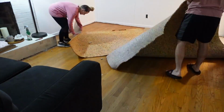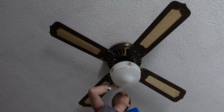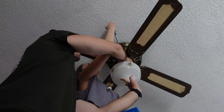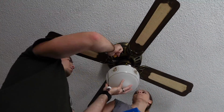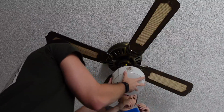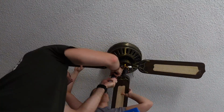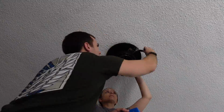Revealing the hardwood floors made the entire room a lot more warm, since we did lighten up everything else. Now this fan, it had to go, boo. So we took the old ceiling fan down, and this one wasn't too difficult to take down. The one in our master bedroom was, for some reason, bolted in really, really good. But this one, we basically just unscrewed all of the parts.